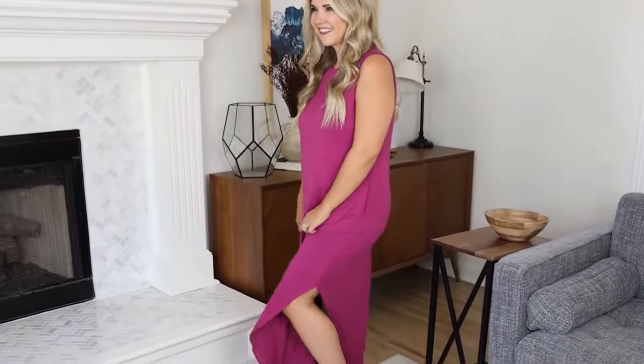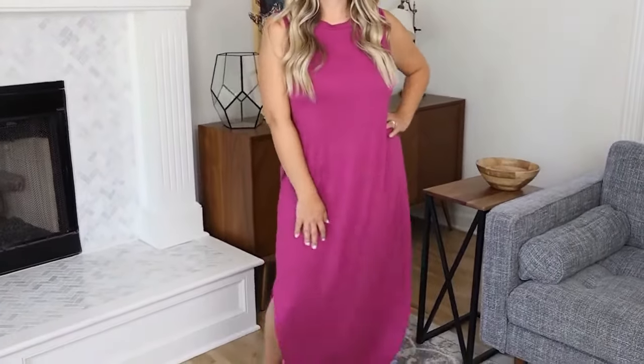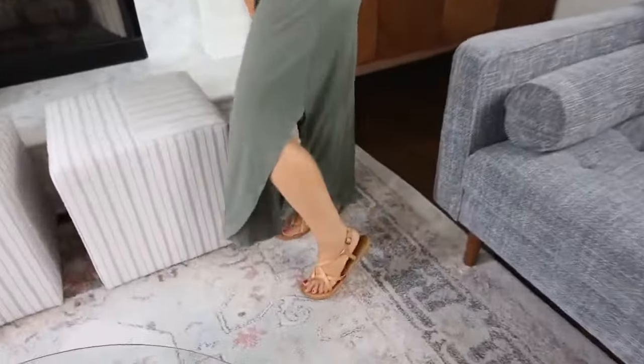It goes up, because a lot of maxi dresses are too tight. This allows perfect walking room. I can wear this any day and it doesn't bother me. And I also feel like the cut on it is kind of cute and flattering. This is the purple color. Love that. I also have the green that I want to show you guys. It's kind of like an army green color. You could get both of these dresses for under $30.